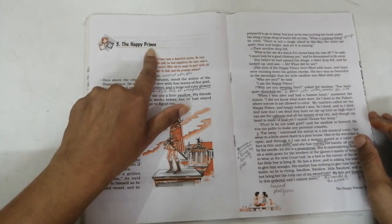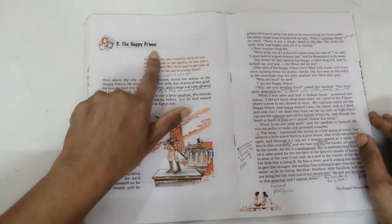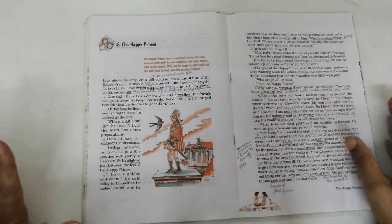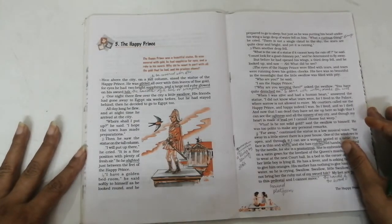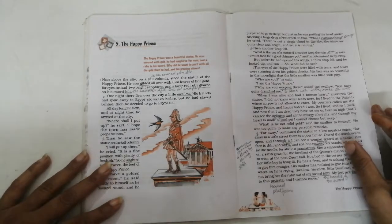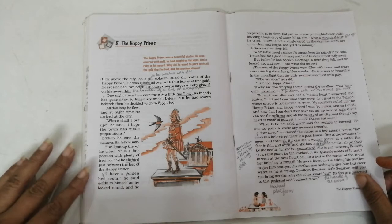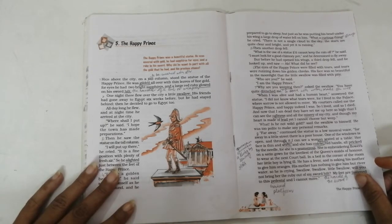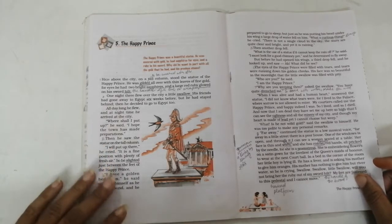As the title suggests, the story is about a prince. When this prince was alive, he was very happy, and he lived in the palace, and there was happiness all around the palace. Once this prince died, his huge statue was erected on a pedestal, and from that spot the prince could see the entire city, and at that time he saw the miseries of the people. So in this chapter we will study the story of this prince.